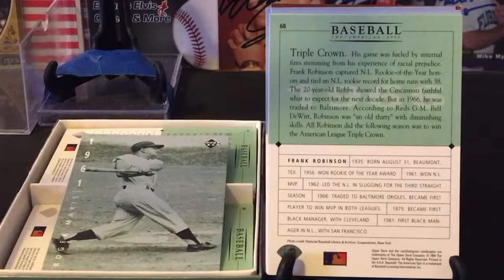General manager Bill DeWitt, Robinson was an old 30 with diminishing skills. Al Robinson did the following season was to win the American League Triple Crown.